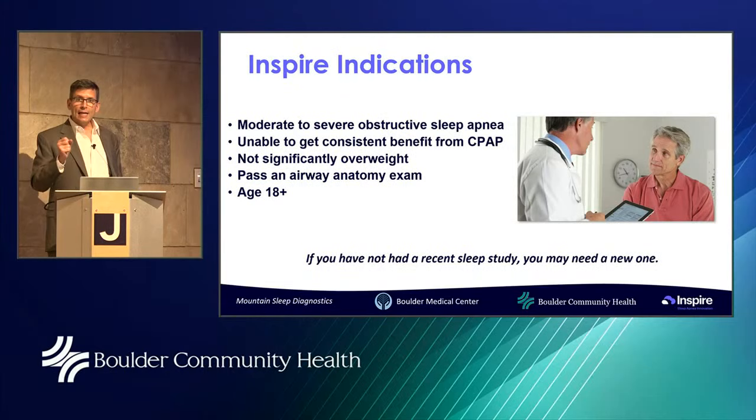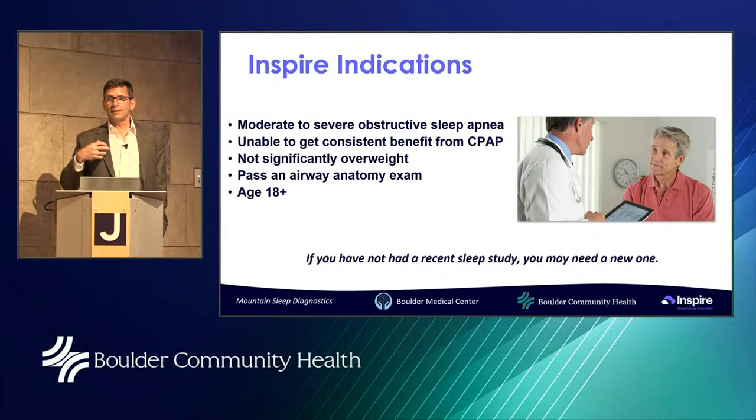The indications for this is, well, you have to have moderate to severe sleep apnea. If you peek at your sleep study, that'll be somewhere between 15 and 65 AHI, although caution, we have to make sure that you're not having too much of that central sleep apnea, because again, that's not gonna drive those muscles to move. It's not gonna work for central sleep apnea.